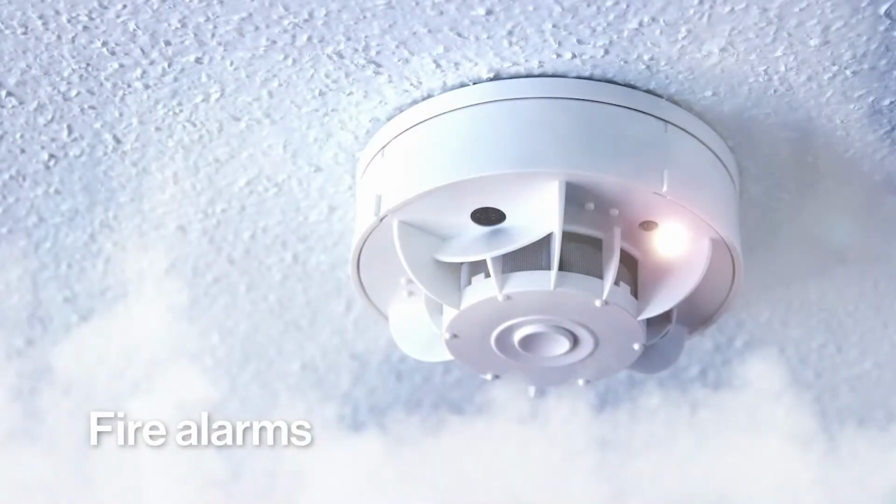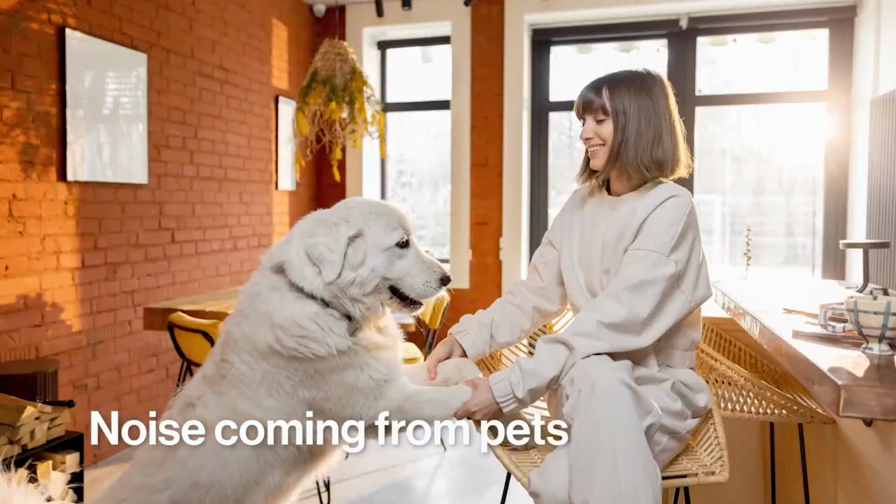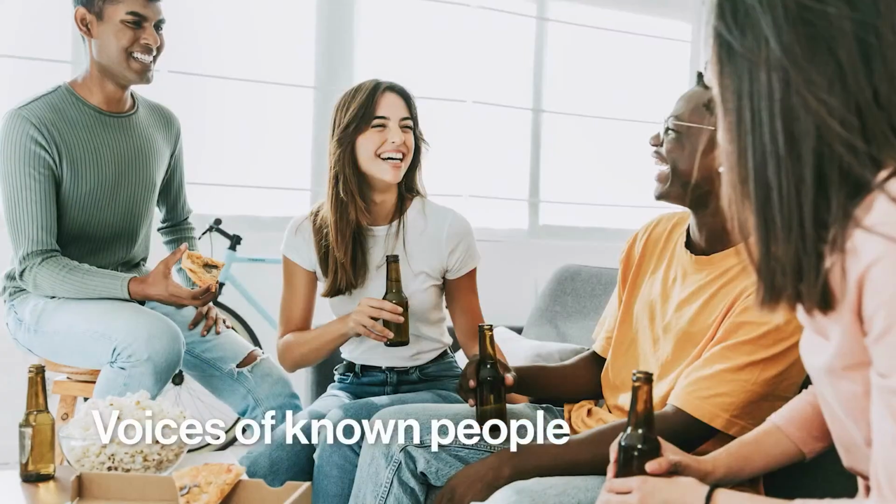Security is another issue to consider. It is possible to develop applications to improve security by detecting ringing noises like fire alarms, breaking glass, sound of dogs or pets, and even voices of unknown people. These applications can be extrapolated to our cities.